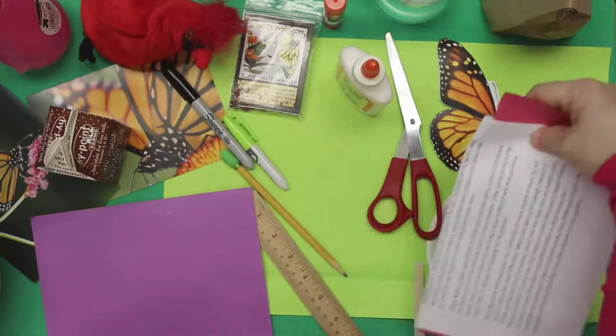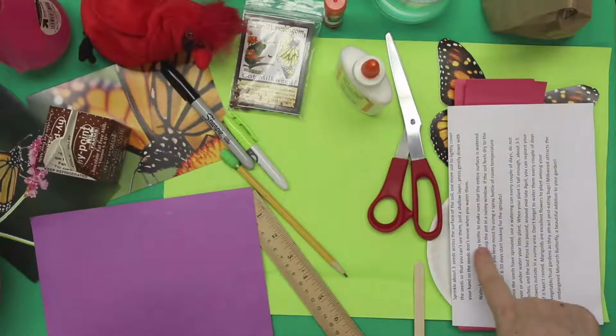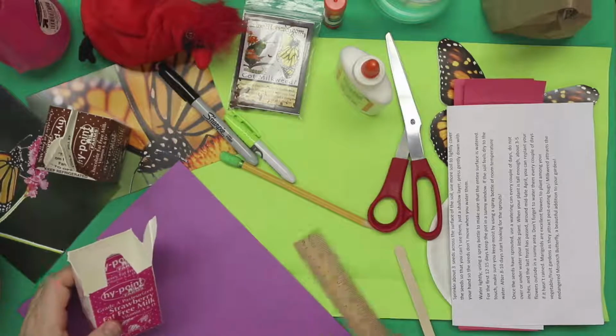Let me move this out of the way, because that's our next decoration that we're going to put on another milk carton. Oh, you're going to be so excited. But first, let's do the bunny one.